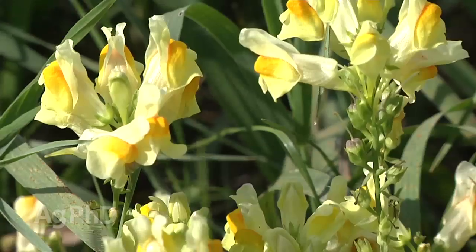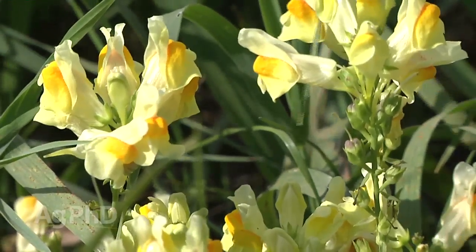All right, we had a little fun with you today and threw you a curveball with our weed of the week, yellow toadflax. Stay tuned, the Iron Talk is coming up next.